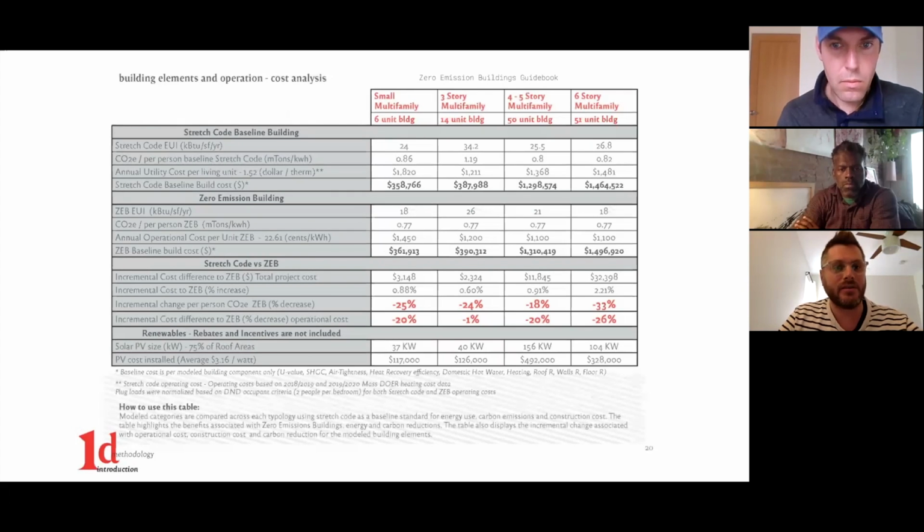As you can see through the stretch code, we're looking at EUIs in the mid 20s to 30s range for each building typology we looked at. And then below that shows the CO2e per person. So we're at about 0.86, 1.19, 0.8, and so on as we go through them.